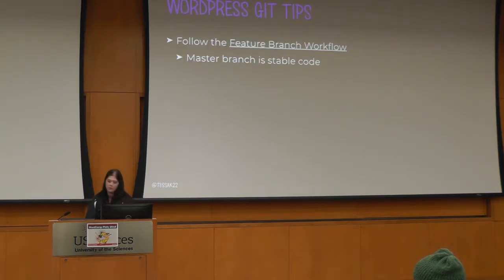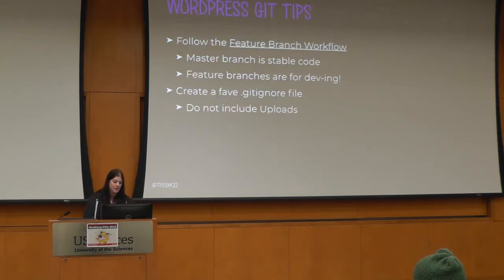So Git tips here. Follow the feature branch workflow. If you're not familiar with it, it's in my slides, and I made it a link so you can look at it. Work in feature branches. Don't keep everything in master. Master should be your stable. If it accidentally got pushed to production, it's totally okay code.